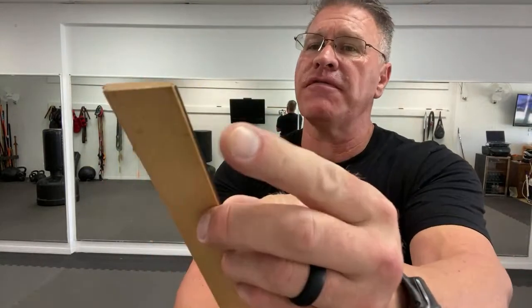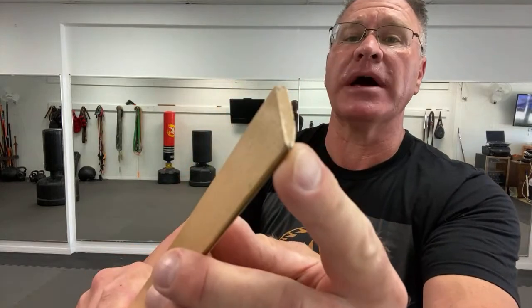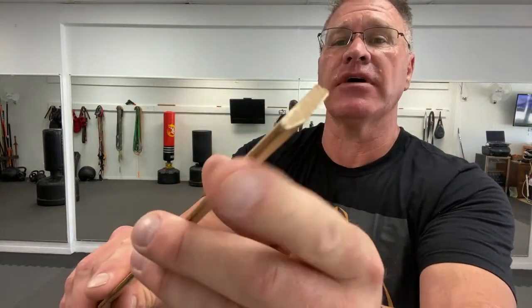But you can defend yourself using one of these. It's a good jabbing tool and it's a good slashing tool. Now it will break, but if you're focusing on using this tip as a slashing tool, it's gonna create a lot of damage. That little bit of metal is gonna slash very, very much.